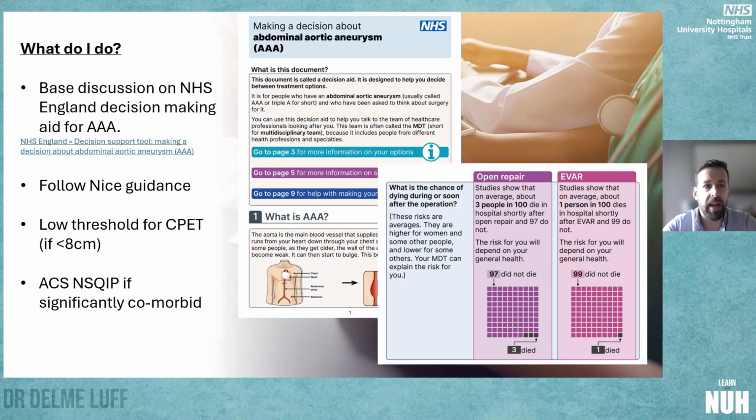And then what do I do in the clinic? I went to a recent anaesthetic vascular conference, and one of the speakers had just produced these NHS England decision-making aids, and this was the Abdominal Aortic Aneurysm one, and it's a really useful document. It's a patient leaflet, but it's a great framework for how I discuss aortic aneurysms with my patients, and also gives you some great ways to describe risk. And there are some examples of the things contained in those documents.